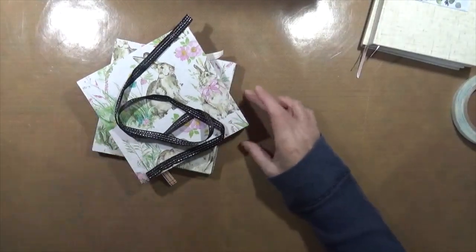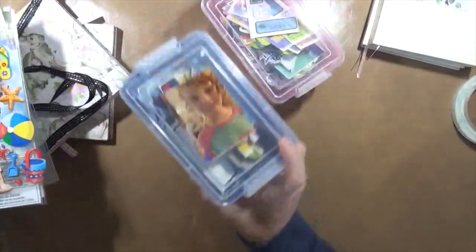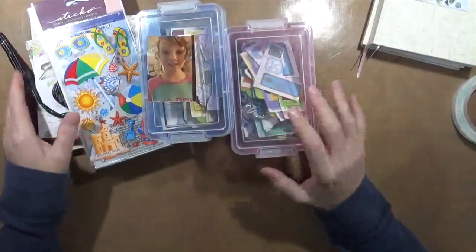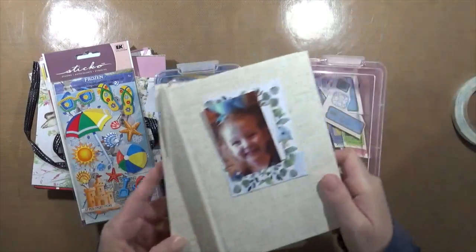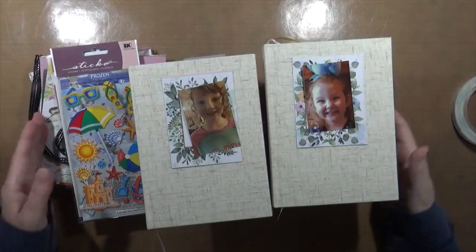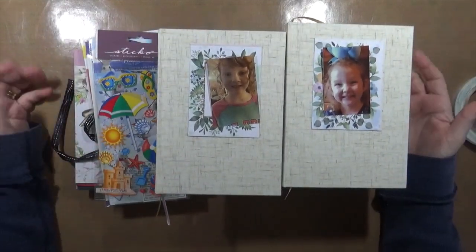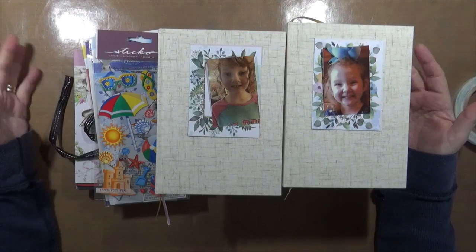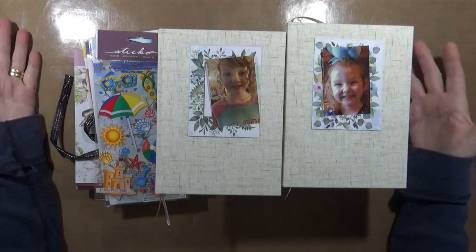So there's their two piles of paper. They're each going to get one. Again, these I'm going to put into their containers. They each get a container of stickers, and then they will each get their own journal. So I thought you guys might like to see this. It's just something little that I can do for the grandbabies. I can send it in the mail. It's not going to be real expensive to ship, and I think it's something that they'll enjoy over the long run.